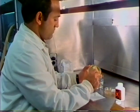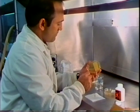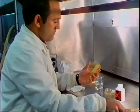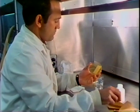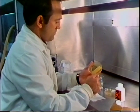Here, scientists isolate the portion of the human genetic information that regulates blood sugar. They take the human genes, insert them into E. coli, and use that genetically engineered bacterium to produce a human protein, insulin.